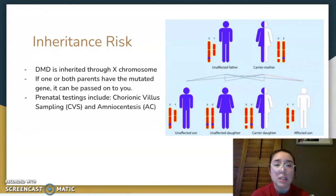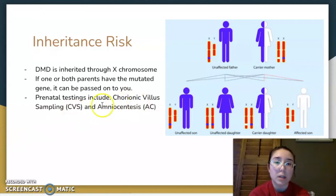There are prenatal tests that are able to be taken, such as the CVS or the chorionic villus sampling, or the amniocentesis, also known as AC.